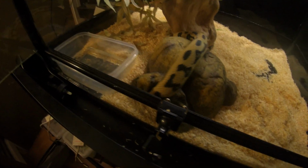So yeah, as you can see, she's just really flighty and she just really wants to run away. And to me, that just means that she hasn't been held that often. So she needs a little bit more attention.